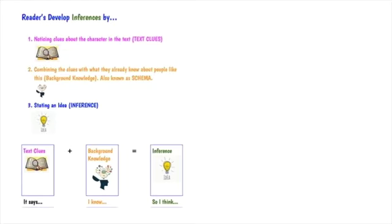Readers develop inferences by noticing clues about the character in the text. So if you're thinking about your characters, you're noticing clues about them. What does the text say? You combine those clues with what we already know about people like that, background knowledge, also called that fancy word schema, to state an idea.